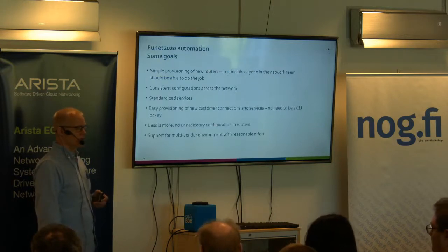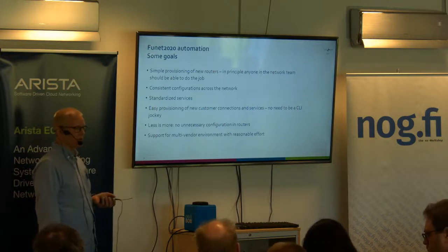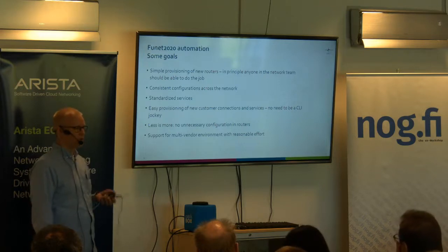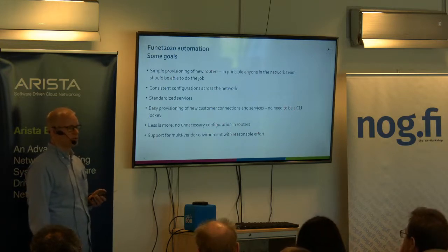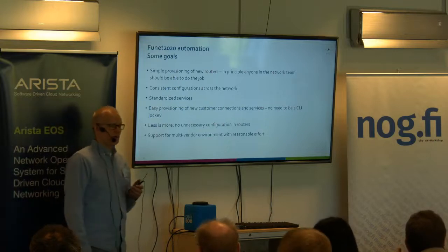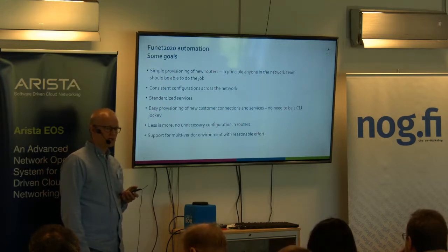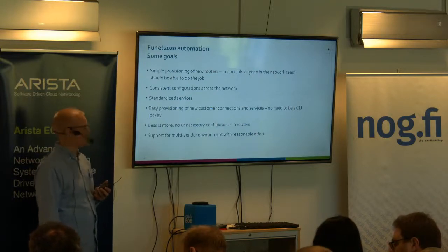Some goals for why we want to automate more things. One is that when we deploy new routers, we do it by ourselves. We don't have any outsourced partner to do that. Thus, we want it to be as simple as possible, so that basically anyone from our network team can do that. Also, one of the most important goals is that we have a consistent way of configuring things, so that the router configurations are consistent across the network, not depending on who has configured the router. We also want our network services and connections to be more or less standardized, so that there is not so much variation in how things are done.